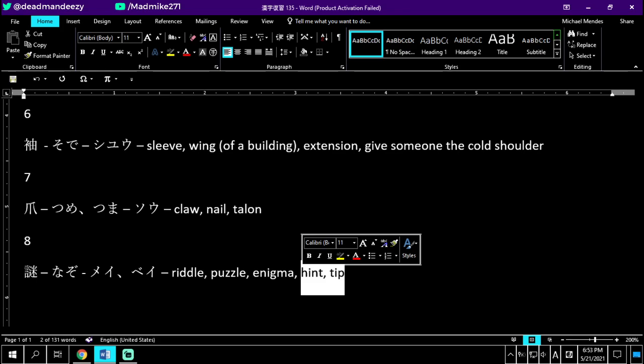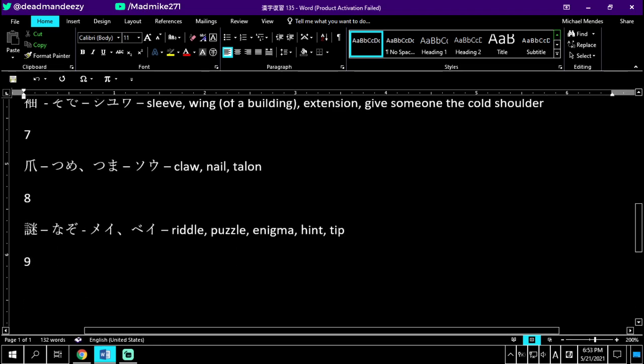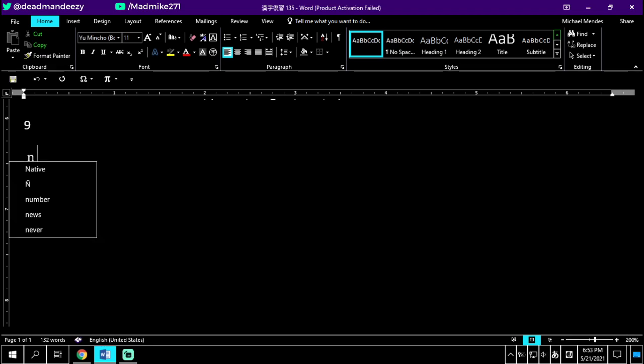Little hint for it. Number 8. Number 9. Number 9 is nabe. Nabe is our kunyomi. Our onyomi is going to be ka. This is a pot, a pan, or a kettle. Cookware. I'm going to call this one cookware. Pot, pan, or kettle. Nabe or ka.